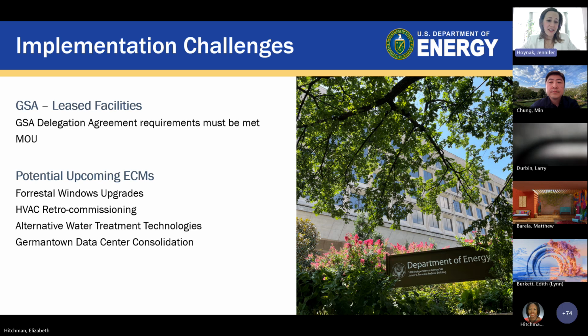But with that, we have some really great potential upcoming energy conservation measures that we did want to talk about as well, because we are working on these. If you were listening earlier, you'll have noticed some of these were identified over a decade ago. They weren't right at the time, but they're getting to the point where they're right now. So I'm going to let Min talk about these because Min is the one who is driving all these projects. I'll turn it over to you, Min. Okay. So potential upcoming ECMs, like Jennifer mentioned, we do have an upcoming project, the Forrestal window upgrade project.